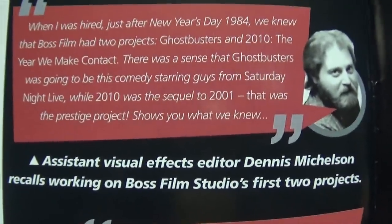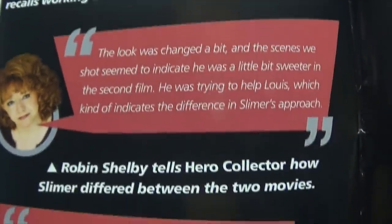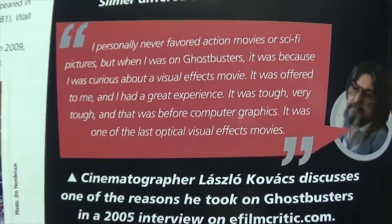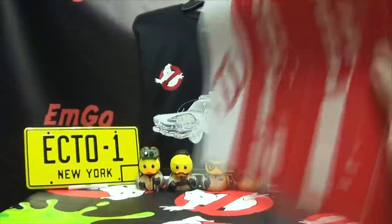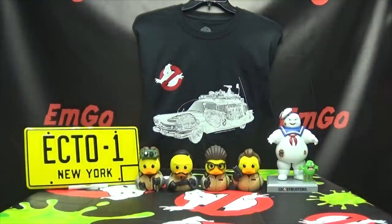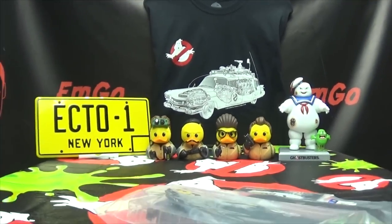And quotes. You like quotes? There's some quotes. You can read some quotes. There you go. More quotage. And what's going to be in the next issue and all that good stuff. So, all right. Well, we got the magazine. Here we have our parts. So let's get down to it.